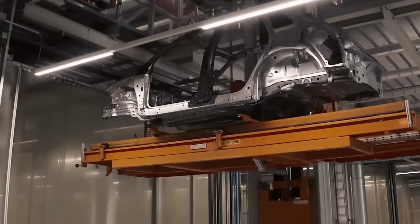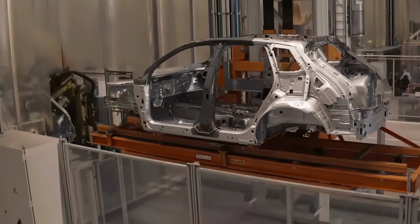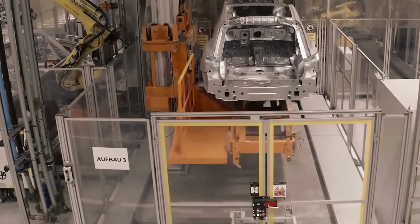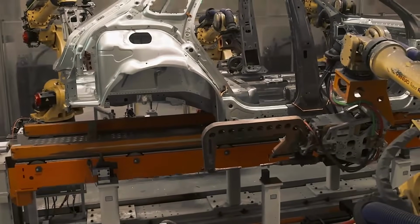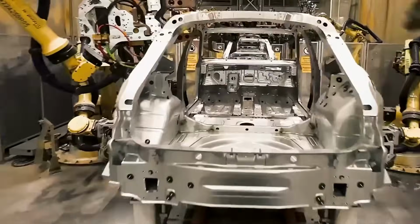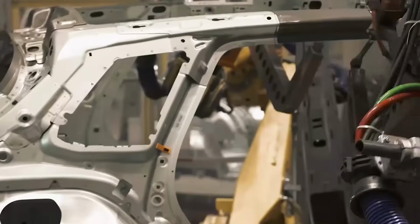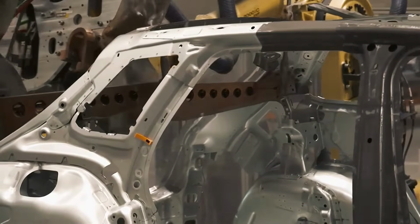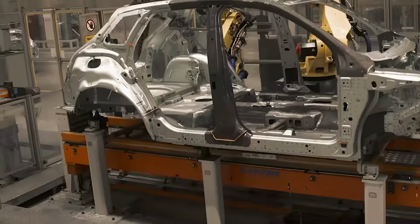The body shop floor is dominated by robotic arms mounted on tracks. Each one executes programmed sequences of spot welds, reaching with synchronized precision. Sparks flash rhythmically as up to 5,000 welds are applied to form the shell of a single Q3. The sound is constant, a rapid sequence of metallic pops and short bursts of compressed air as clamps secure each joint. The underbody assembly begins on a fixture that locks the floor pan in place.